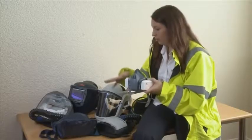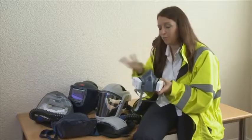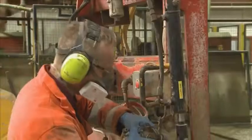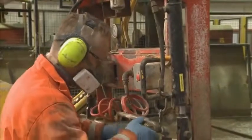So we give the guys a choice of 2, just in case they came in one day and they hadn't had a shave. Everybody's different. Most people on this site prefer these, but on other sites they prefer these. It depends. If staff were unhappy with any mask, they could change it.